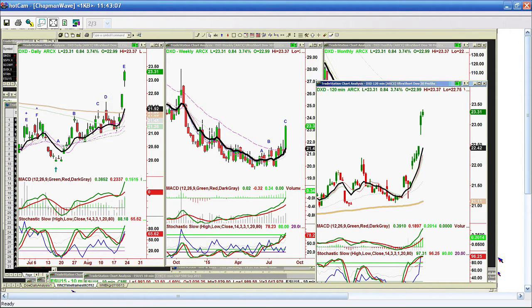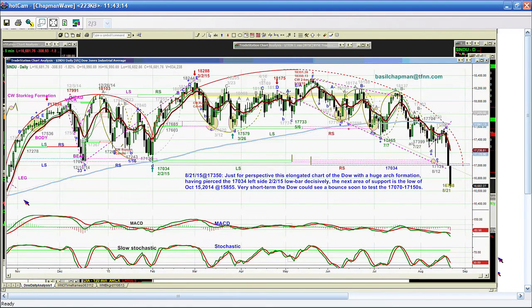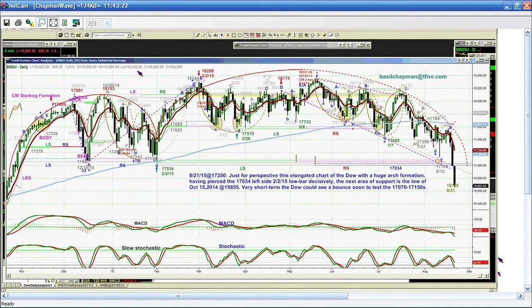This market, let me show this chart. I haven't had a chance all day to do it. Here's the chart of the Dow going back from October all the way, making this beautiful arch formation, and at the low today of 16,652, it is suggesting that the 17,000 to 17,100 is major resistance, and that we're going to lower lows and lower highs. So I think you'll have an opportunity, and I'll give you a number that I think might be appropriate.